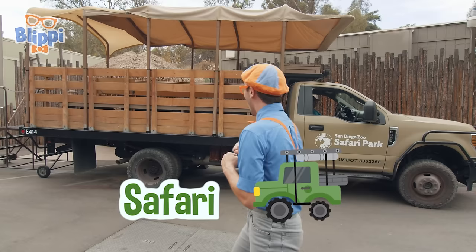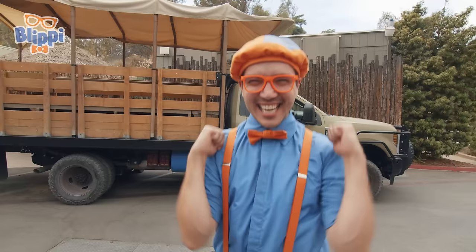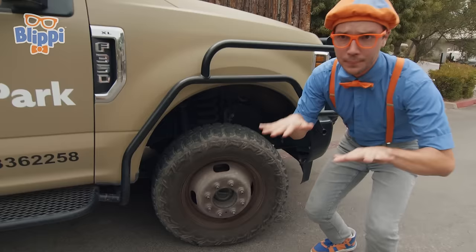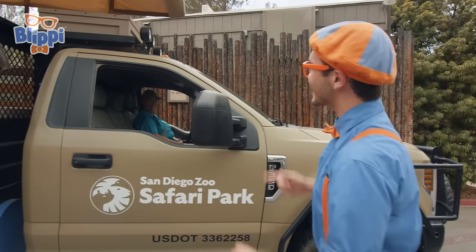Oh, and we get to ride in this amazing vehicle! It's called a caravan! Look at it! It has really big tires and wheels and shocks! Yeah! That's so if we hit any bumps or holes in the ground, we'll be nice and smooth riding in the back. Oh, and it's Karen, the driver! Hi, Karen!